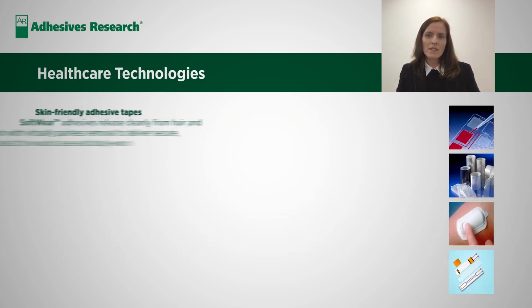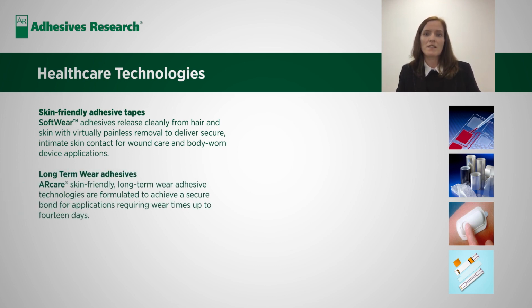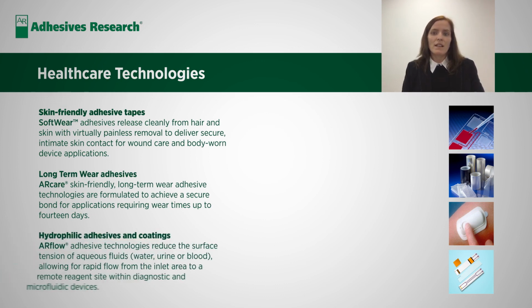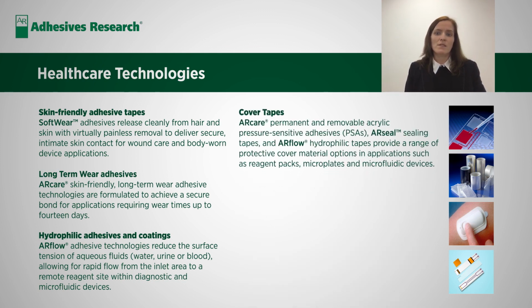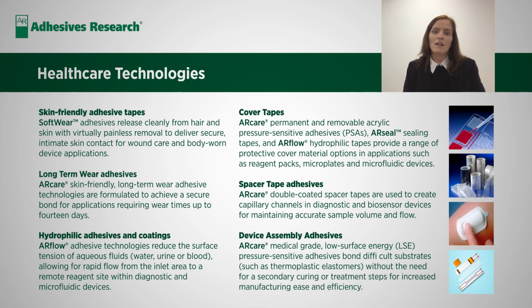As well as skin adhesives and device adhesives for wearable devices, we provide other skin-friendly adhesives such as short-term wear adhesives and long-term wear adhesives. We offer hydrophilic adhesive and coatings for diagnostic and microfluidic device applications. We offer cover tapes to enable secure seals, and we offer spacer tapes with tight thickness tolerances for use in diagnostic applications. Thank you for your interest and attention.